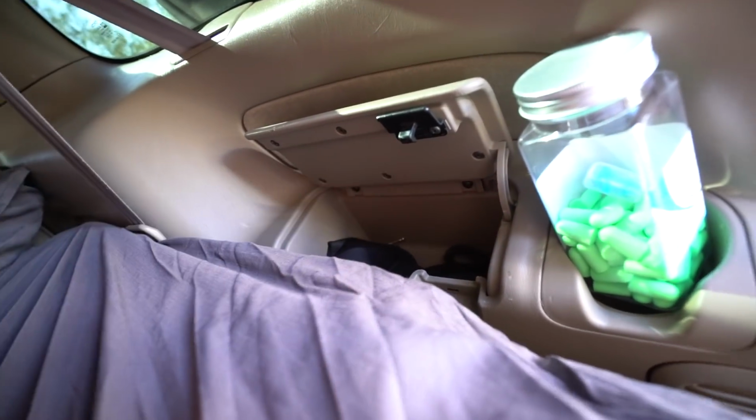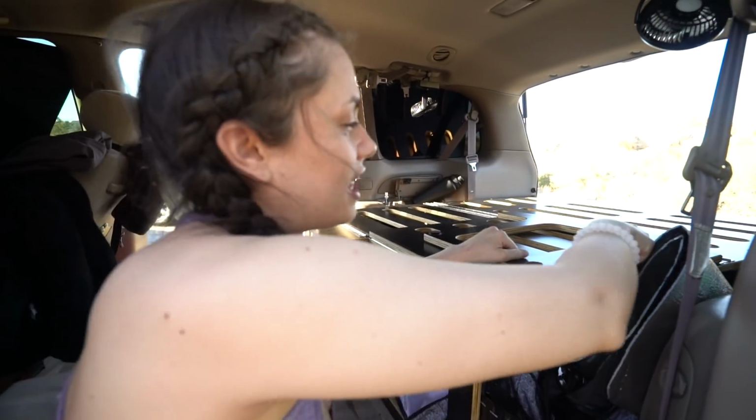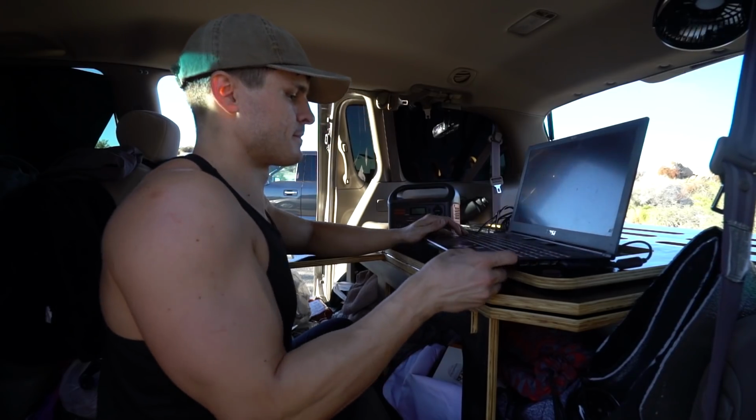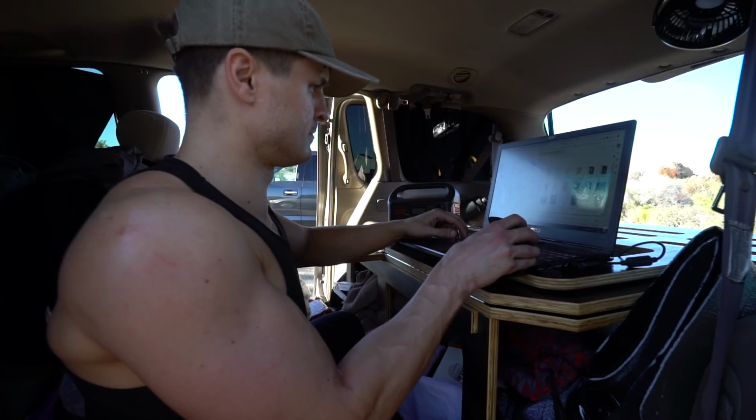Now when it comes to working inside of the van, the Riverleaf box folds up into sections so we can actually use it folded once and use that as a desk for working at while plugged into a battery inside of the van. And now I know what you're all thinking.